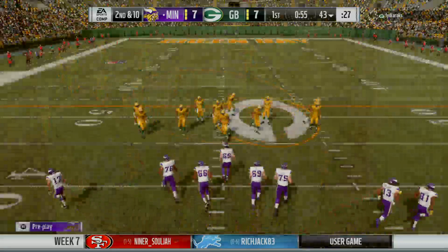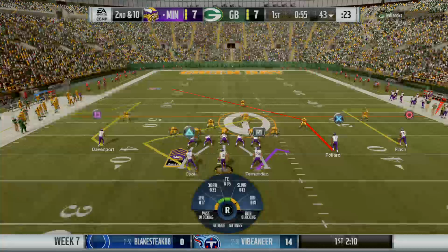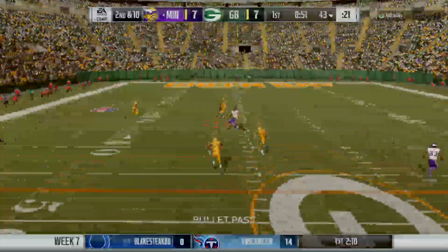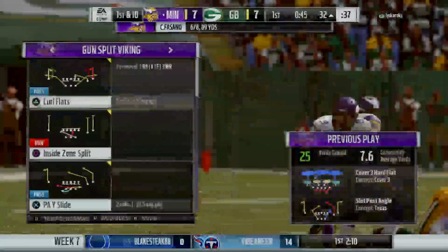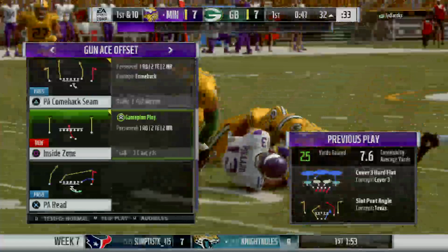So second down, still 10 yards to go. Ball on the 43. Back to throw now on second and 10. Throwing left side, it's complete. And he takes this one down almost all the way to the 30. A really nice gain of 25 yards.